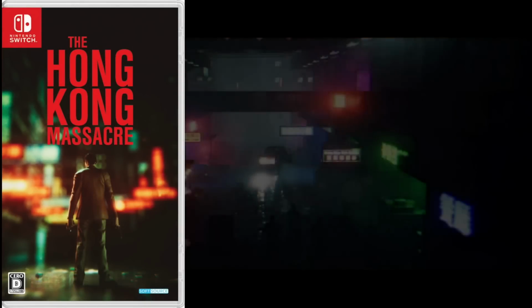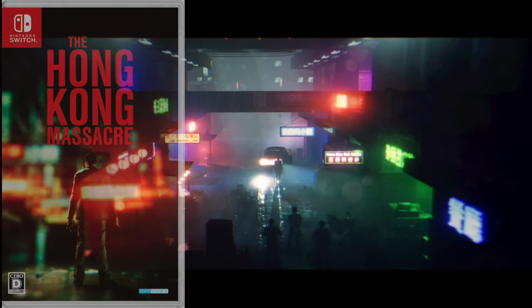Hong Kong Massacre is out in Asian regions. This is an all-out action game similar to the Hotline Miami series, except if that game was influenced by Hong Kong action movies, which means this is probably better because, well, Hong Kong action movies are awesome. It does look like fun if you're into this genre.